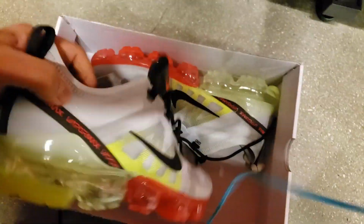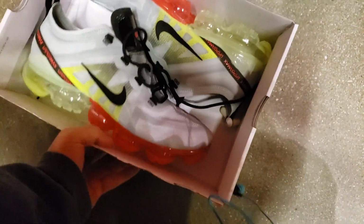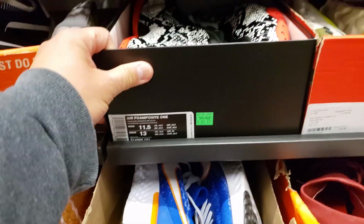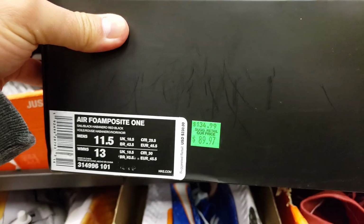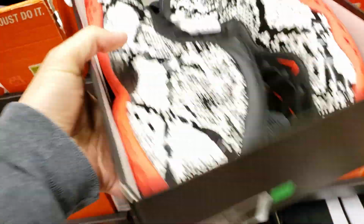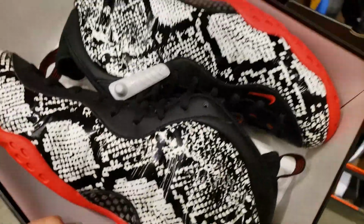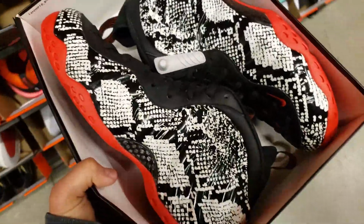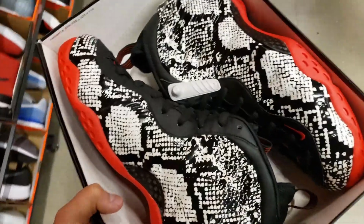There's some Vapor Max, $100. Let's throw it on the ground. These are $100. 30% off on top of that, so $70. Man, this is one of the better deals here. One of the best deals we've seen so far. Oh, this is definitely the cheapest we've seen these. These haven't been too hot, but dang, to get them for what, $60-some? That's what's up. Let me look these up.